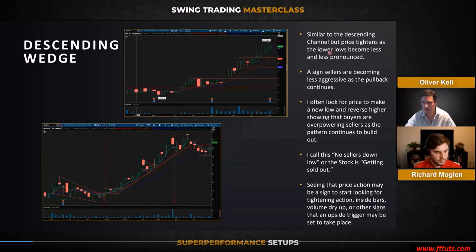What I say here is, similar to the descending channel, but price tightens as the lower lows become less and less pronounced. And to me, this is a sign sellers are becoming less aggressive as the length of the pullback continues. So this is key when you're looking at a descending channel: look for price that makes a new low and then reverses higher, showing that buyers are starting to overpower sellers. And you'll see here in this example in DigitalOcean, we sell off and we come up, and you can see they gap it up and sell it, so it's not ready yet.